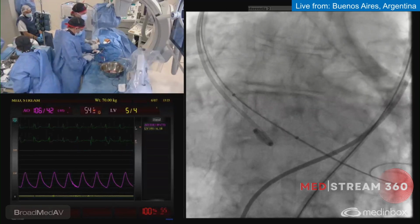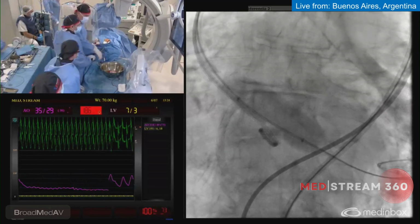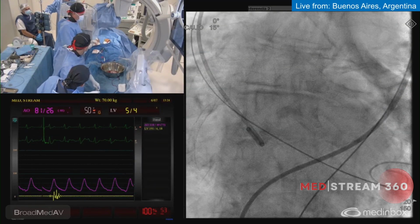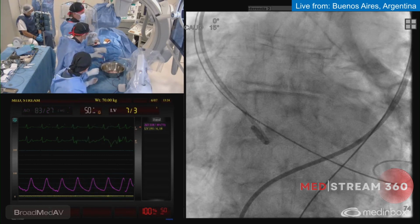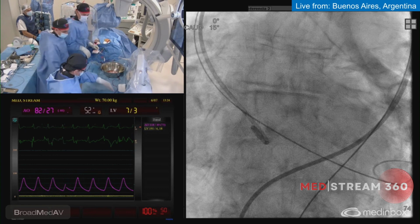Pacing. Get ready to defibrillate because it seems that... Okay, deflate. Take it out. It's okay. So we have prepared the 23 with half a cc less, which is going to be about 10% overlapping. So be careful.